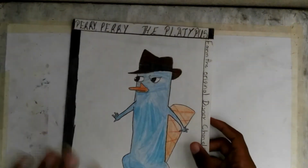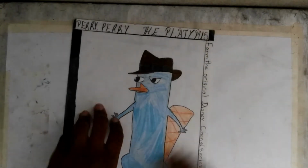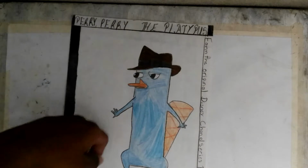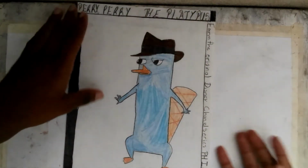Also back then, as you're gonna realize, everything that's colored, I didn't have a pen to ink it, so I didn't ink. I literally used a black crayon and outlined everything that I would have wanted in black. So yeah.